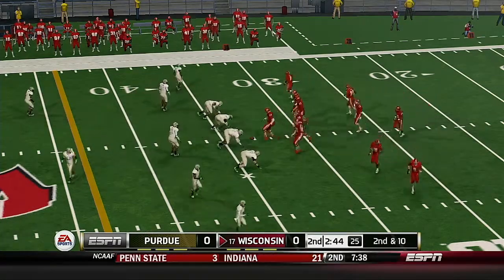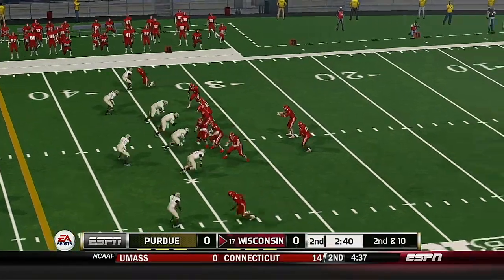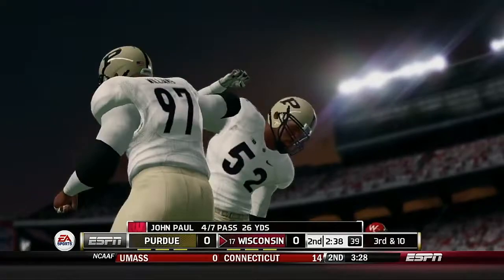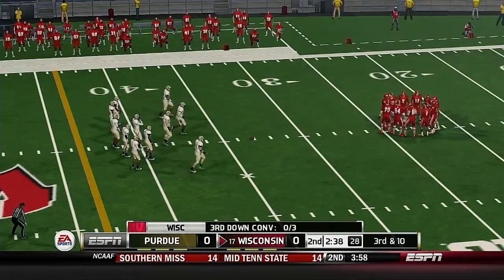From their own 33-yard line. Second down. Quickly to the tight end, incomplete. Wow, Brad, you talk about having a strong arm. Next time, though, he might want to work on the accuracy. That brings up 3rd and 10.